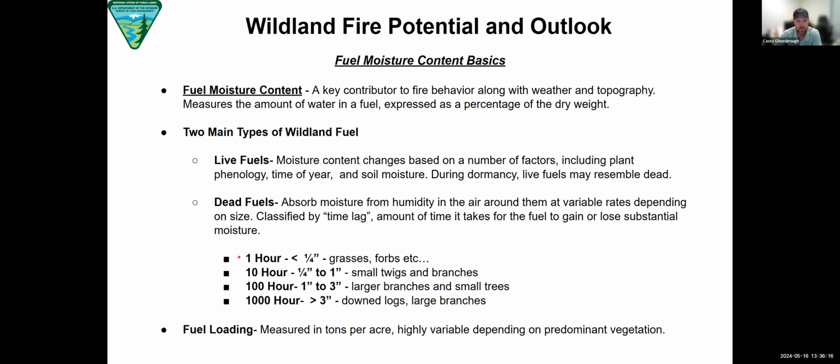Our 1-hour fuels, which are a 1/4 inch or less, so you're talking grasses, forbs, those types of things. 10-hour fuels, 1/4 inch to 1 inch, small twigs and branches generally. And then our 100-hour fuels, 1 inch to 3 inches, so larger branches, small trees. And then our 1,000-hour fuels are greater than 3 inches, so down logs, large branches, those types of things.